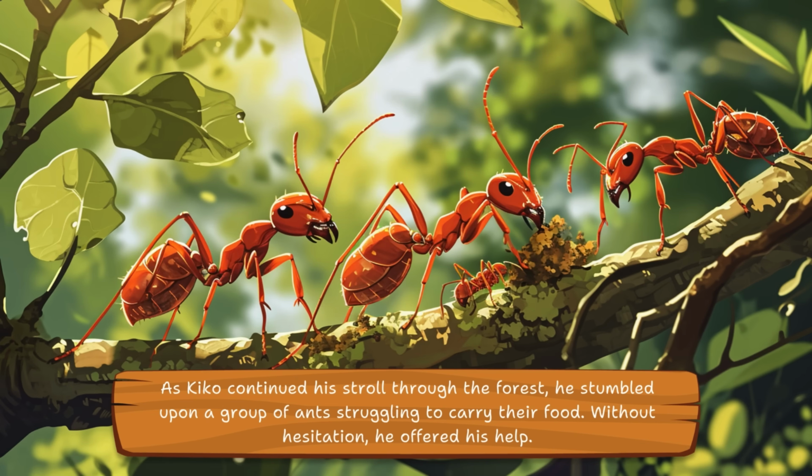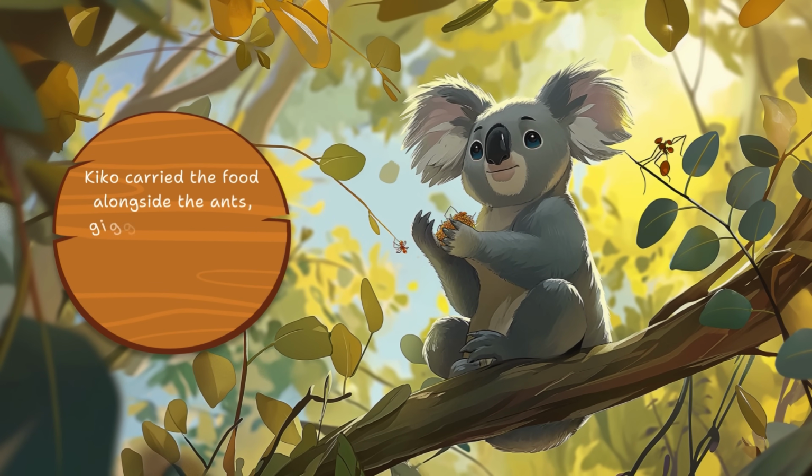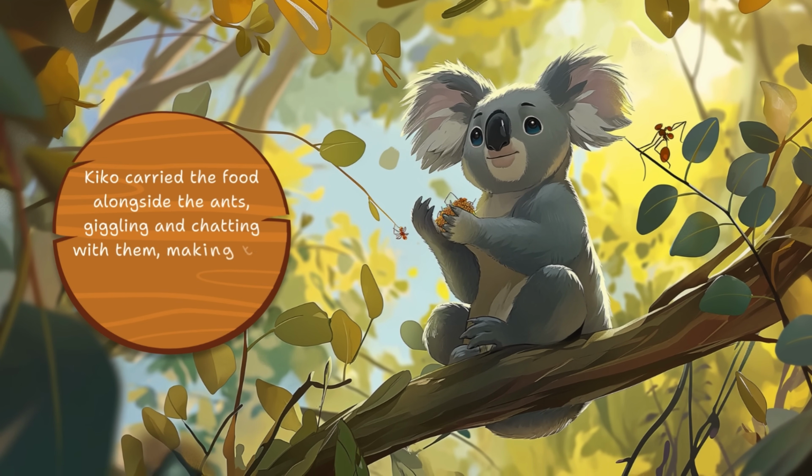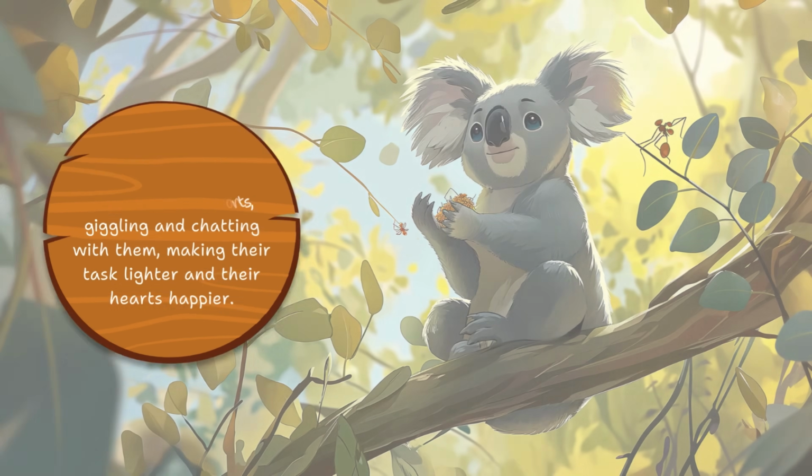Without hesitation, he offered his help. Kiko carried the food alongside the ants, giggling and chatting with them, making their task lighter and their hearts happier.